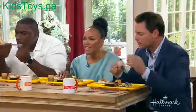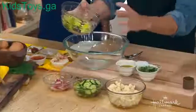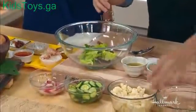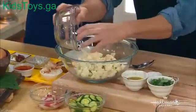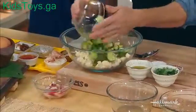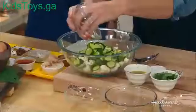We've let everything sit in salt, and we've rinsed it and squeezed it. So this is chicory and cabbage. We've added some cauliflower. We have some pickles, a little bit of cucumber, and we have radishes.